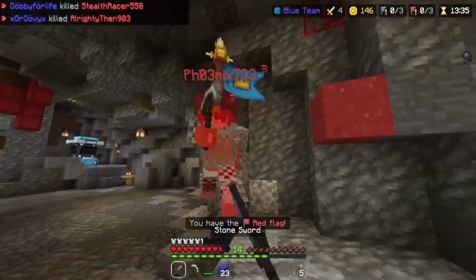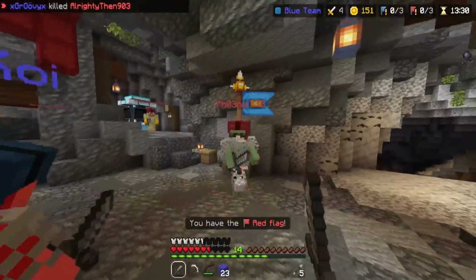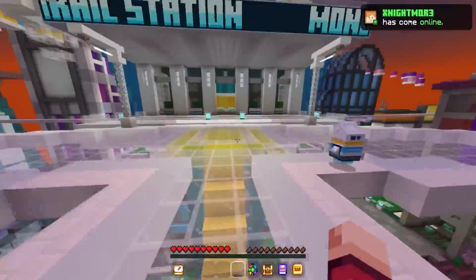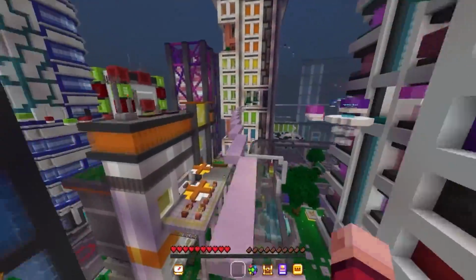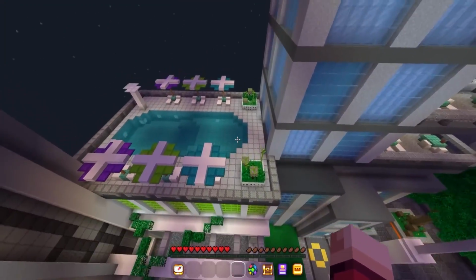The next secret location is a bit of a weird one, and I have no idea why you have to take such a weird route to go to it. Anyways, by going the way I'm going right now, you'll pretty much be following the monorail tracks until we get into this spot. And by jumping off, we can enter and land at this pretty cool pool area.